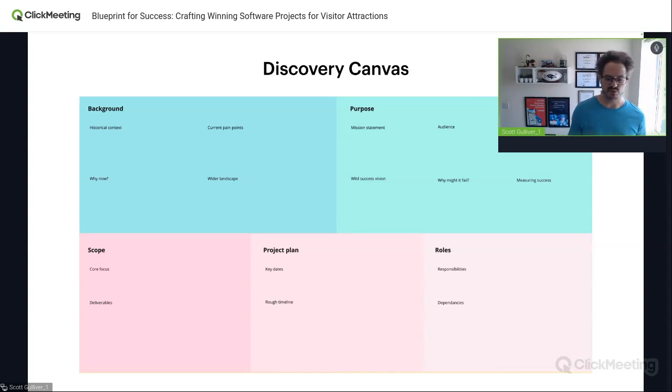And then the bottom is all around the project itself. So what are we capturing in terms of the scope? What are we seeing in terms of either features or problems that need to be addressed? Again, these may change, but it's a really great way to capture those early on.